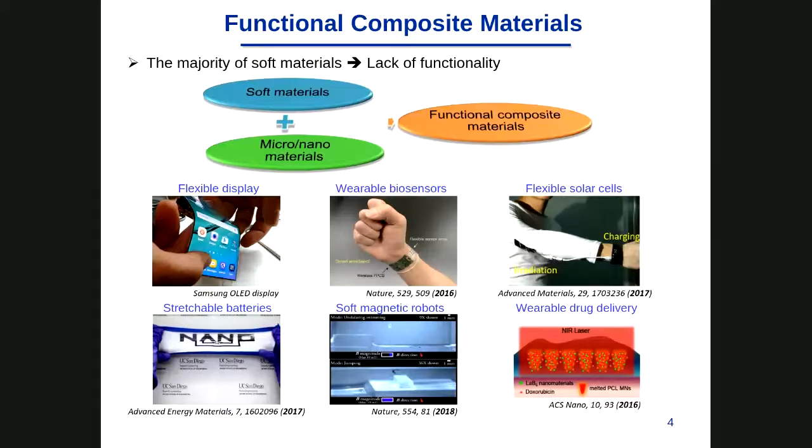The problem with soft materials is that the majority of them suffer from a lack of functionality. For example, most soft polymers have very low conductivities, and that means they can't really be used for sensing applications. That's why the current trend is to combine soft materials with micro or nanoscale materials in the form of functional composite materials. Examples of functional composite materials based devices are flexible displays, wearable sensors, flexible solar cells, stretchable batteries, soft magnetic robots, wearable drug delivery, and so on.